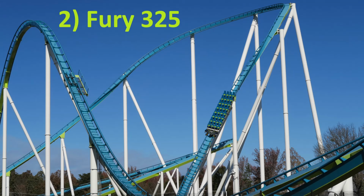Number 2. Fury 325 at Carowinds. Bolliger and Mabillard's masterpiece is incredible. Fury absolutely rips through its course. The first half has one of the best first drops in the world and some great laterals. Then the second half has some strong and sustained airtime.